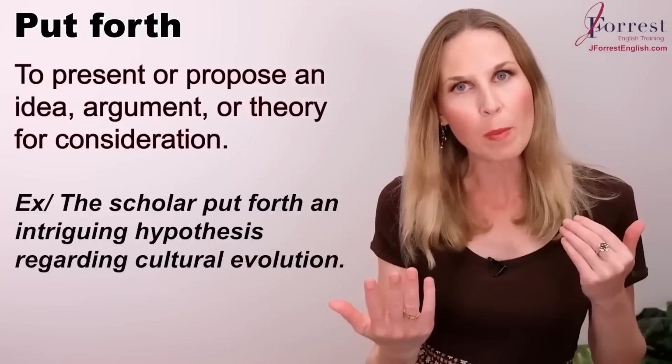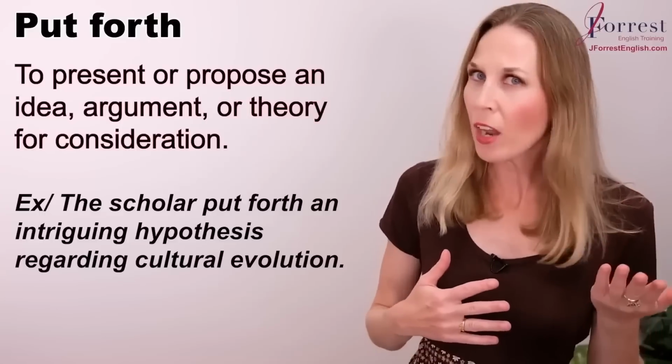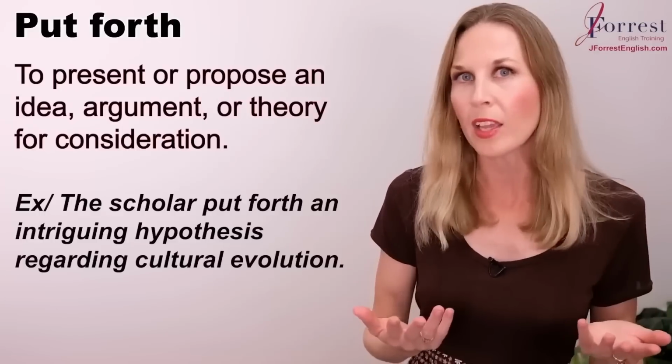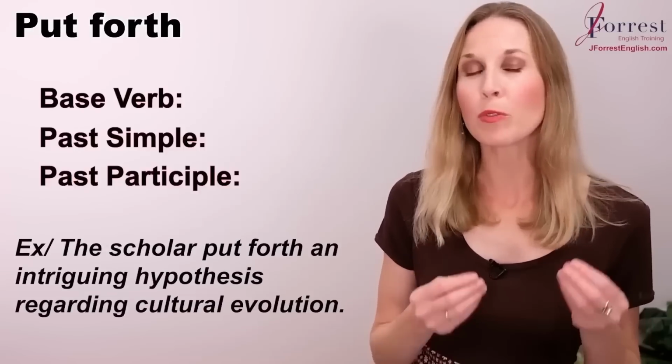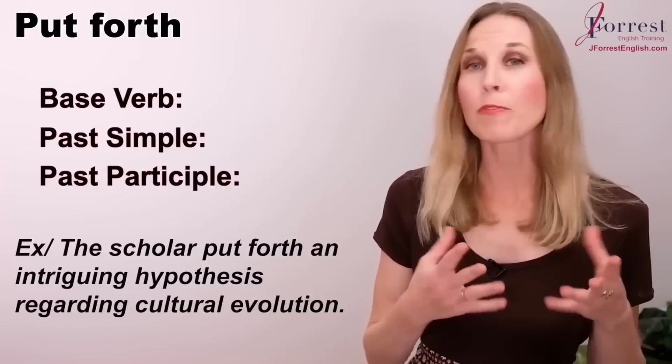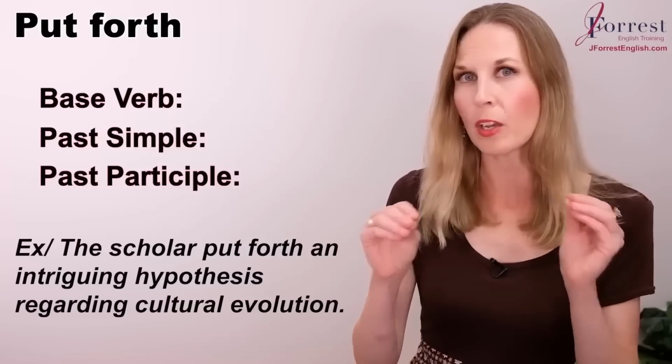Is this a good hypothesis? Is this a bad hypothesis? And why? So they'll discuss it and decide. Let's talk about the verb conjugation of the verb to put forth.